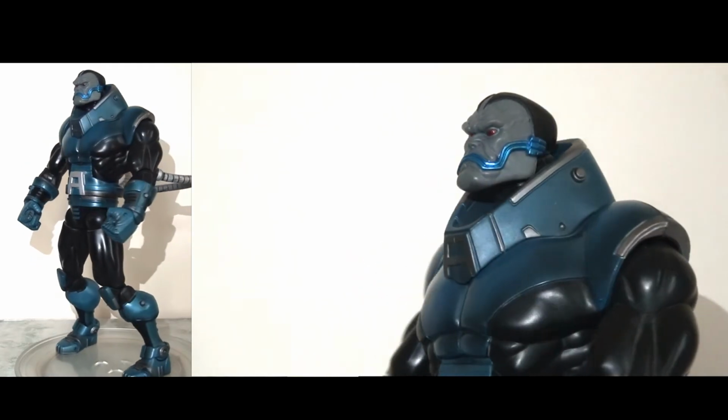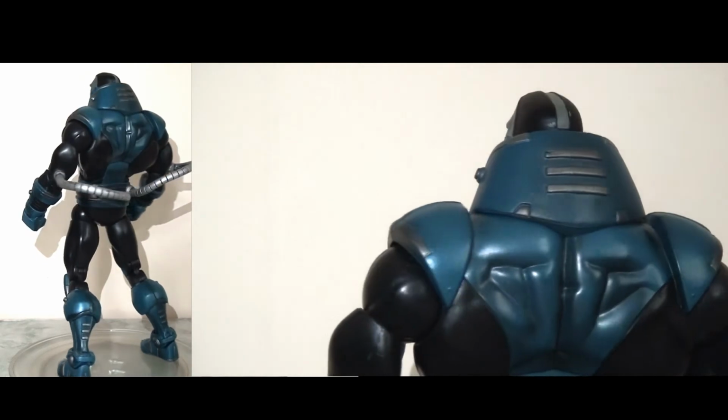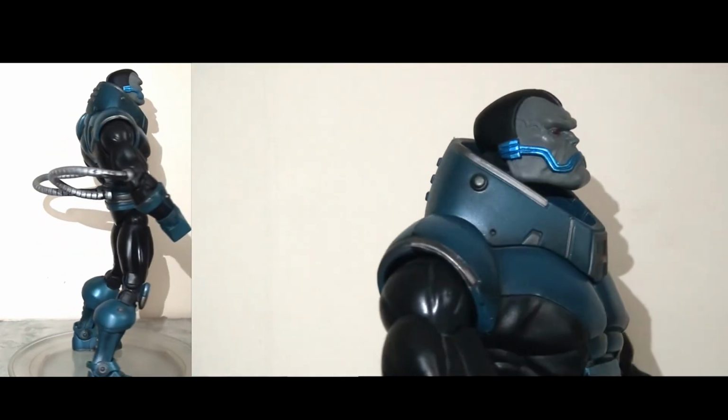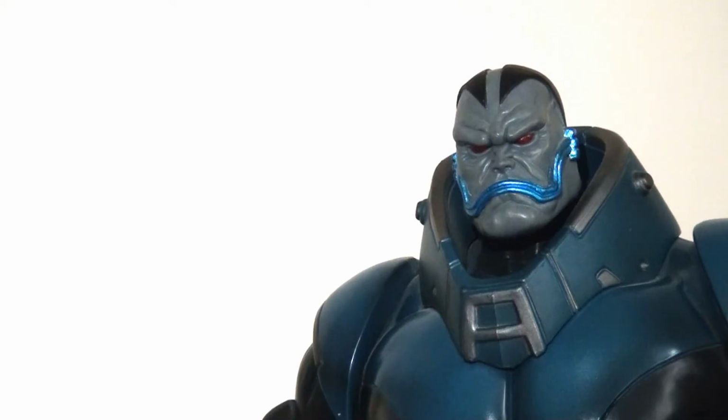Now, we've had quite a number of Apocalypses in numerous scales in this line, and I think for the most part they've all been really solid entries, but this for me has to be the king. This is still to this day the best version of this character in my opinion.